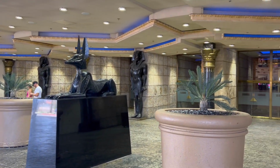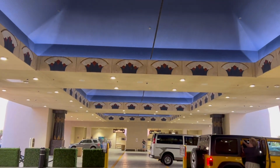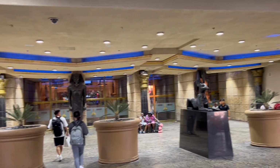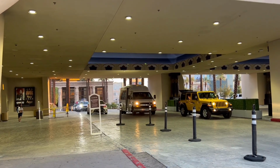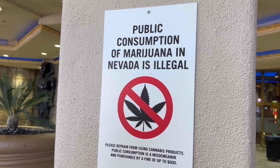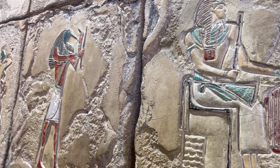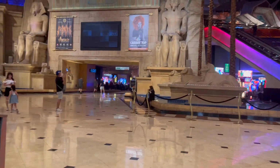Now it's time to go check in. I took a Lyft here from Tahiti Village. I'm only staying one night, so I have only a small bag with me. I was dropped off over here, but there is a separate Uber and Lyft area. This is valet parking. I am honestly only here to get a video, so I really would love a great room. They comped me a room. I'm not a huge gambler, but I gamble enough where they give me comp rooms at Luxor and Excalibur.